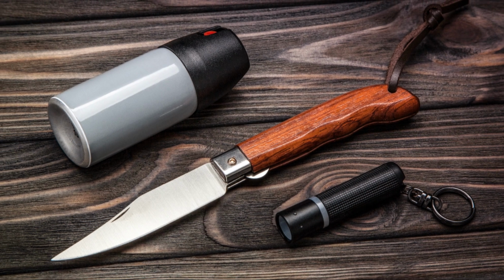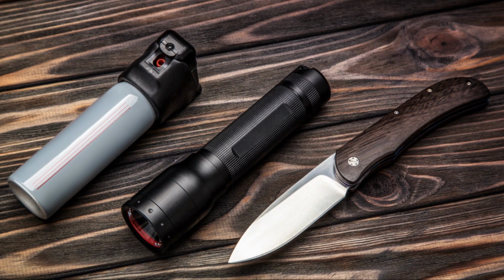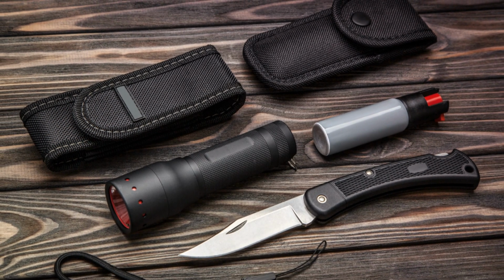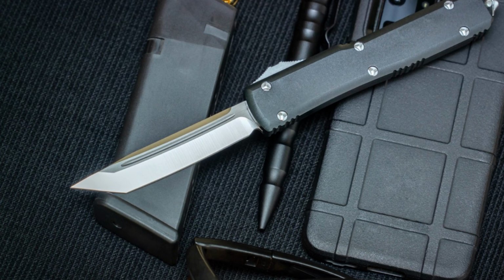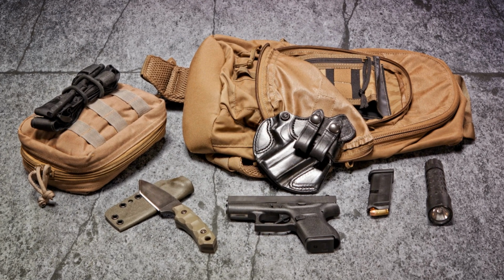Lastly, let's touch on the sometimes delicate topic of self-defense items. It's crucial to understand the laws in your area when it comes to carrying self-defense tools. Tactical pens can double as glass breakers in emergencies, and pepper spray can deter threats. They're compact, easy to use, and can provide a significant advantage when your safety is on the line.